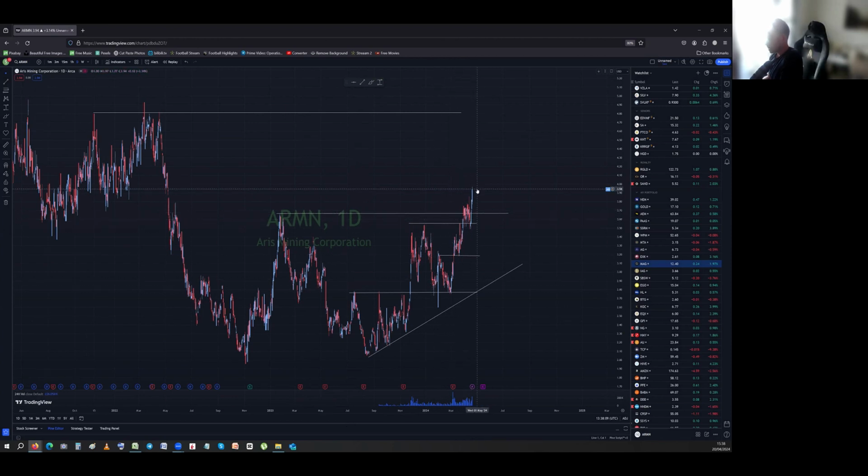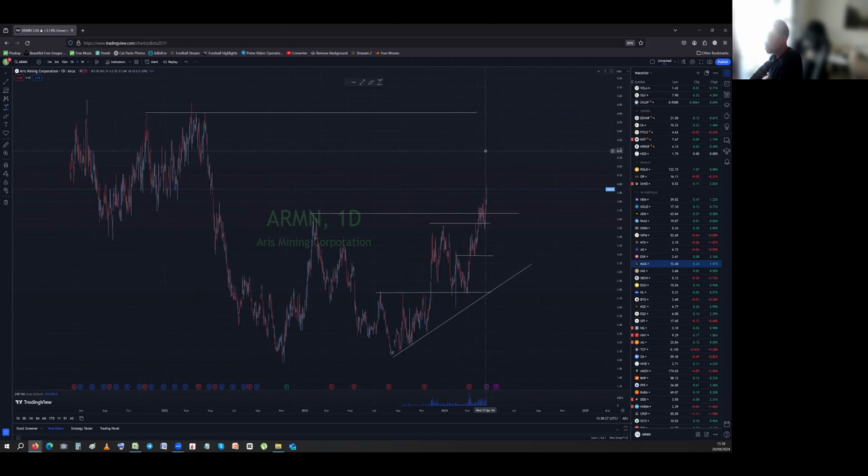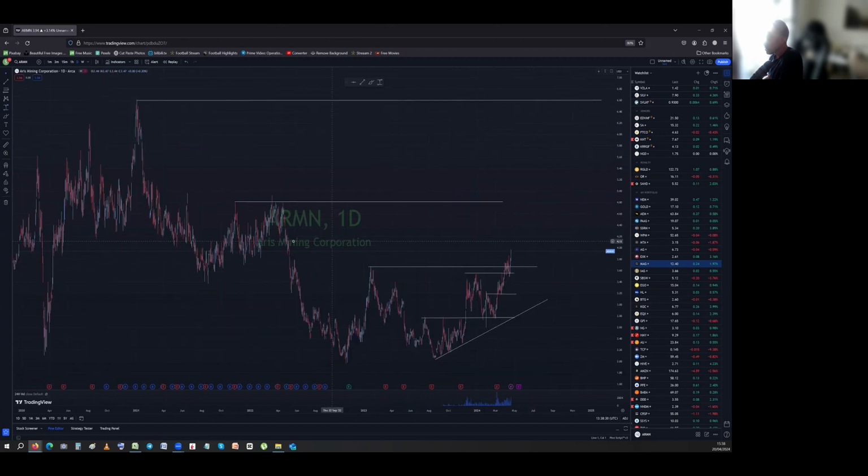Either way, this is a clear bullish Friday close, almost closed above $4. Was at 394. Next stop, I don't see anything except 480. I know that's really far away, but I mean, it's a 20% move. But I don't even see 420 here. You can see with support, maybe you could say 420, but I don't see $4 as a resistance. And I think Monday we're going to be going straight through $4 anyway.